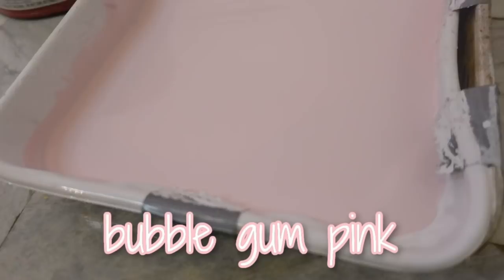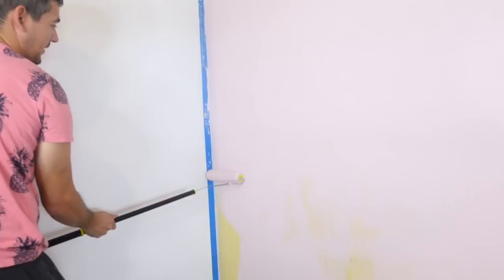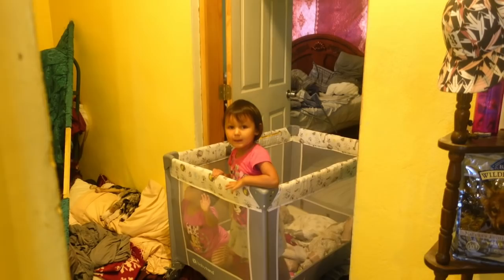No. It was called, I have to look at the name. There's gotta be a color called bubblegum pink. Of course there is. But it's so cute, and the girls over there are so excited, they're watching. Victoria's like, my pink, my pink. You like it? Yeah? And then yellow for Victoria, pink for Olivia. Yeah, pink for Victoria and Olivia.